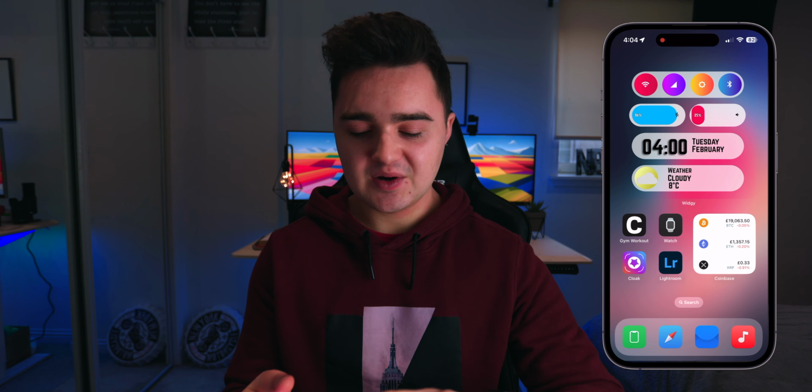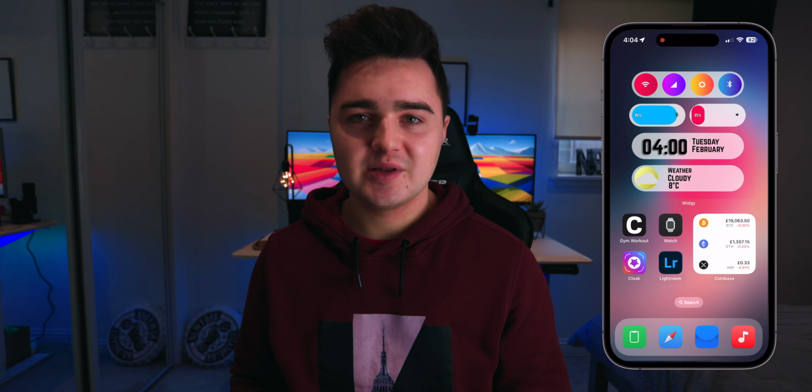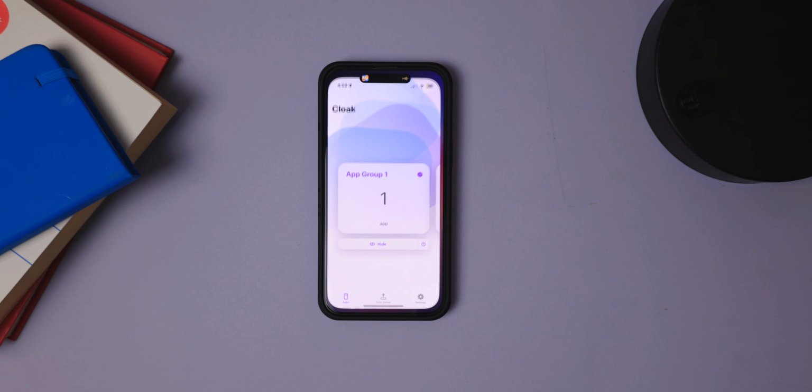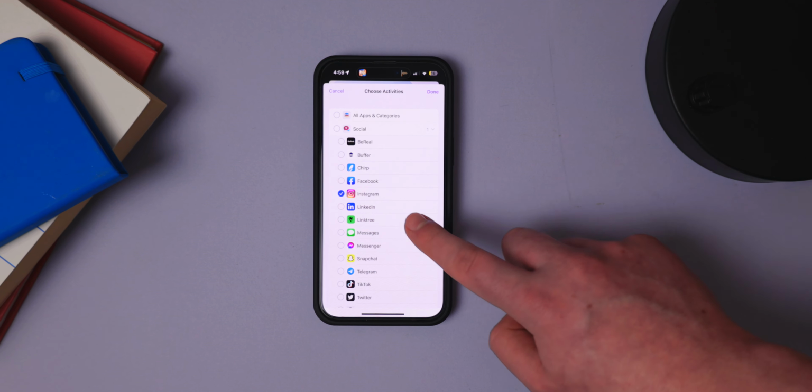And then this app here, Cloak, this is a really cool application. So if you've ever given your phone to someone and you don't want them to open a specific app, like maybe you have a note app on your phone and you've got some voice memos you don't want people to hear or messages you don't want people to check, you can go inside Cloak and you can actually completely hide apps from your iOS device.